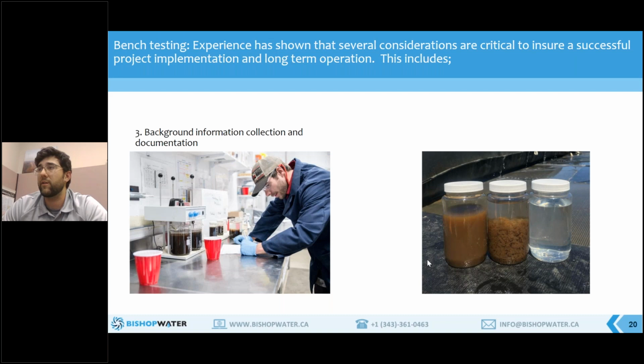So we start this process in our lab. The goal is to test the sludge and water and select the best polymer to retain contaminants and solids in the geotube, while enhancing the dewatering process.